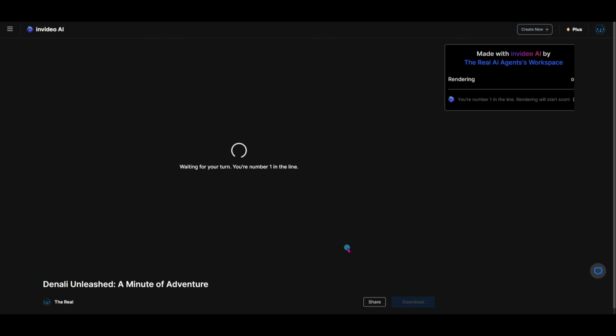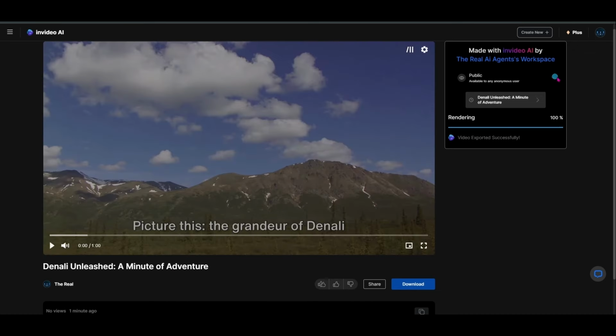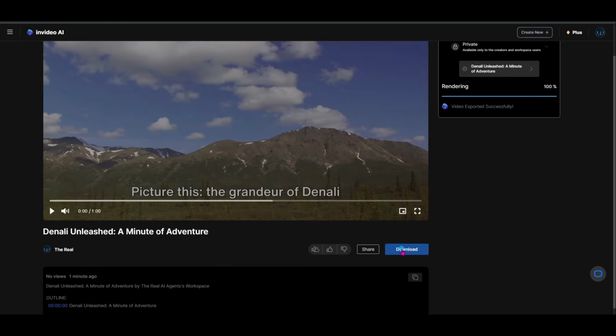This is going to use 5 out of my 80 iStock images allowed on my plan for the month. And you can see that it's working here in my workspace to render that video. Okay, and then we have an option up here to turn the video onto private, unlisted, or public. If you want everyone on here to be able to see the video, you can leave it on public. You can do unlisted or private. So I just want this to be available to the creator, so I'm just going to do private here. And then now you can see that that video can be downloaded.